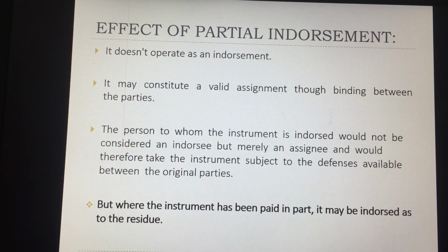It will not operate as an endorsement. Although it may not operate as an endorsement, it may constitute a valid assignment binding between the parties. The person to whom the instrument is endorsed would not be considered an endorsee, but merely an assignee, and would therefore take the instrument subject to the defenses available between the original parties. But, there's a but, where the instrument has been paid in part, it may be endorsed as to the residue.